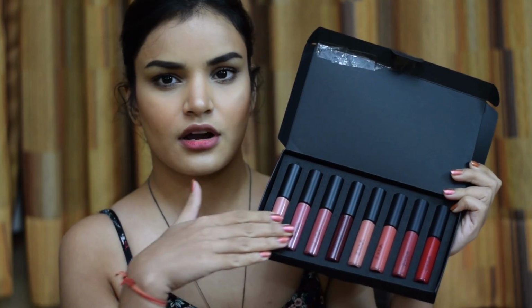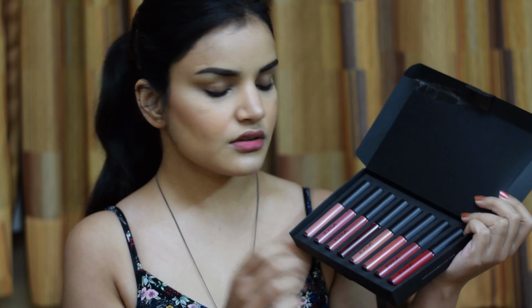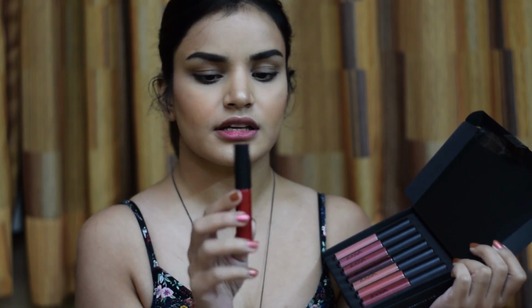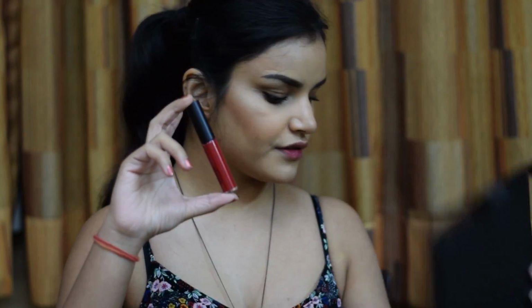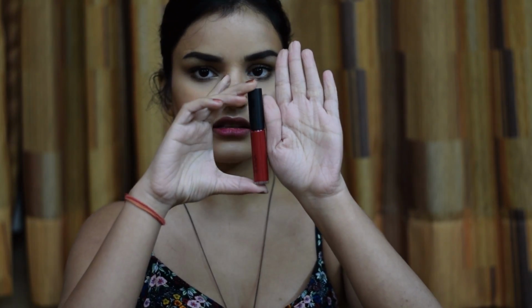The bottles are made of really high quality plastic. This is not glass whatsoever. And the cap is like a matte plastic cap. This is the size. If I compare it with my hand, then this is my hand, and this is how much the lipstick is.